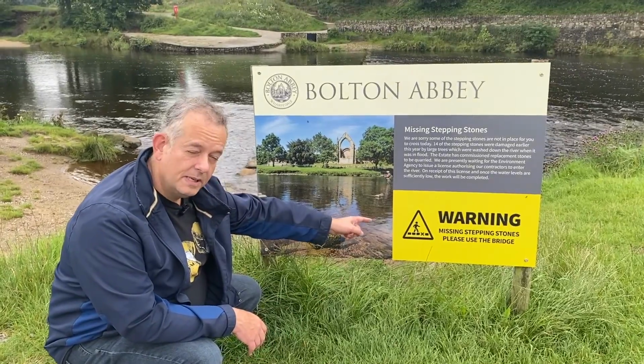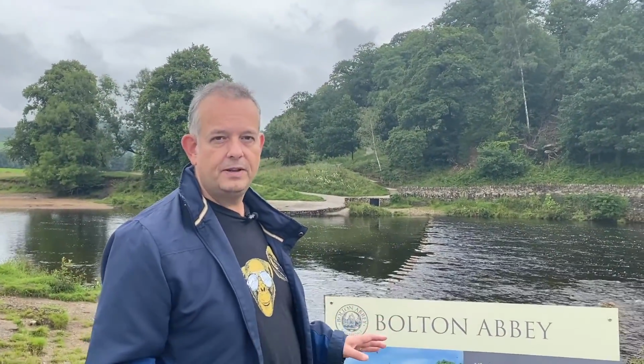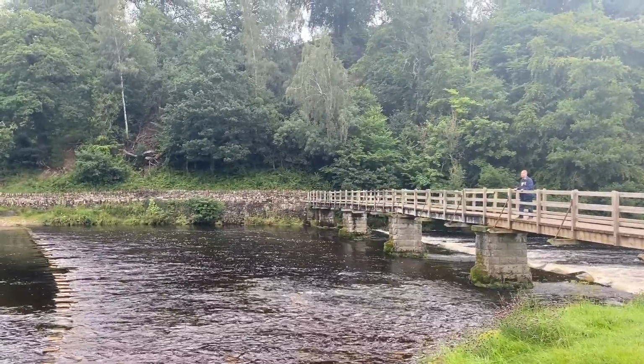But unfortunately there's a missing stepping stone, so you can't do it anymore. But having said that, you wouldn't be doing it anyway in an English summer where it's been nothing but rain. So I think the best thing to do today is to stand on the bridge and admire the stepping stones.